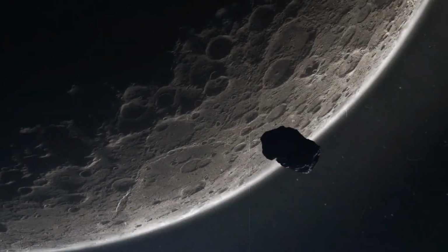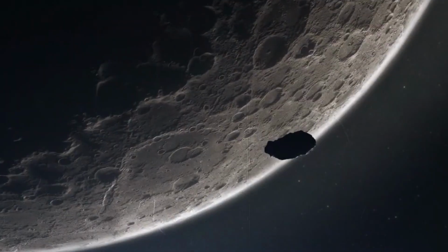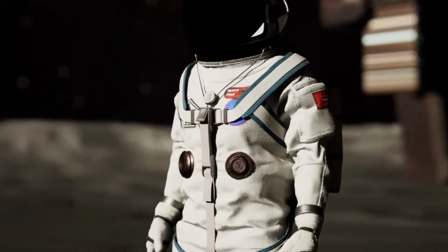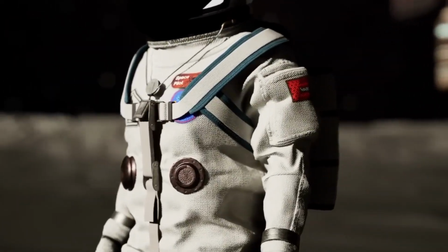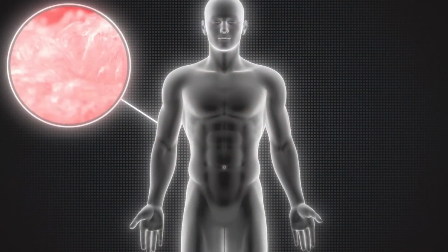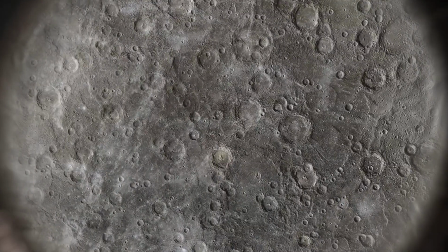The BepiColombo probe has been performing one Mercury swingby after the other for several years now and is scheduled to swing into orbit next November. But since BepiColombo will not be the first space probe to capture the surface of Mercury on film, we can already enjoy numerous detailed insights into our planetary environment.